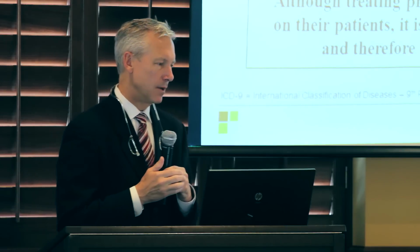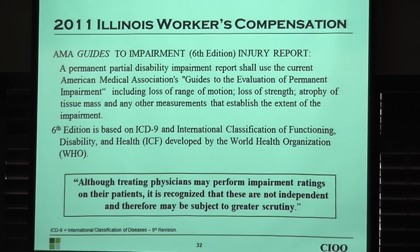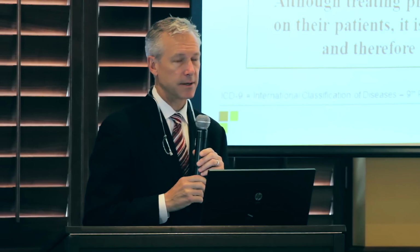Read the last box, and it's important for doing this. And we sort of banter at OCS of what we should do regarding doing an impairment rating on a patient you treat. The guide says, although treating physicians may perform impairment ratings on their patients, it is recognized that these are not independent and therefore may be subject to greater scrutiny. That comes out of the 6th edition guides.